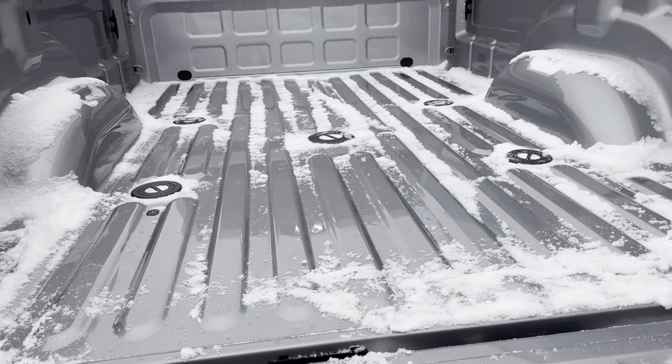We have our backup camera back here and our Ram logo, which is nice and shiny, as well as our 4x4 and our Bighorn logo on the back. So that's the rear. Now we'll move on this way. We have the side steps back here, same thing. And the exact same thing on this side.